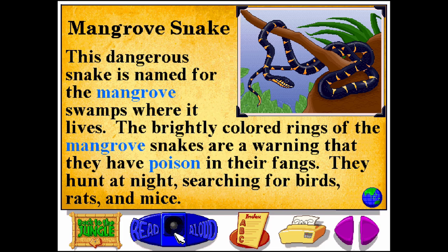Mangrove snake. This dangerous snake is named for the mangrove swamps where it lives. The brightly colored rings of the mangrove snakes are a warning that they have poison in their fangs. They hunt at night, searching for birds, rats, and mice. Poison.